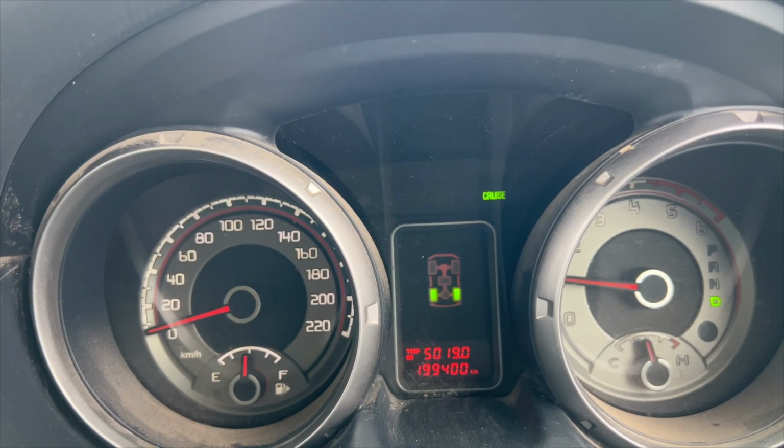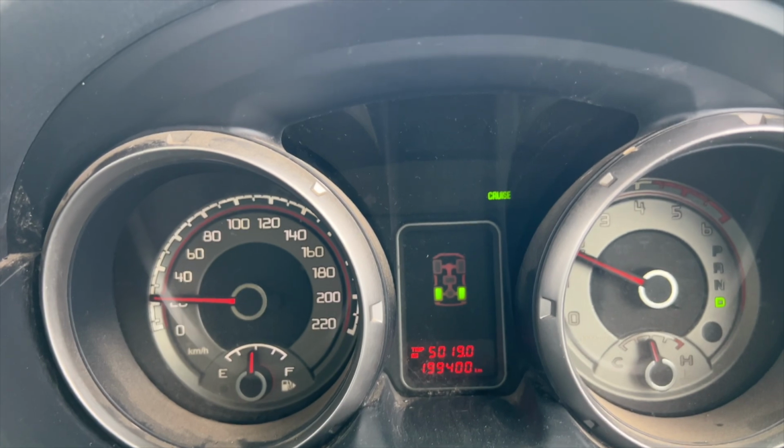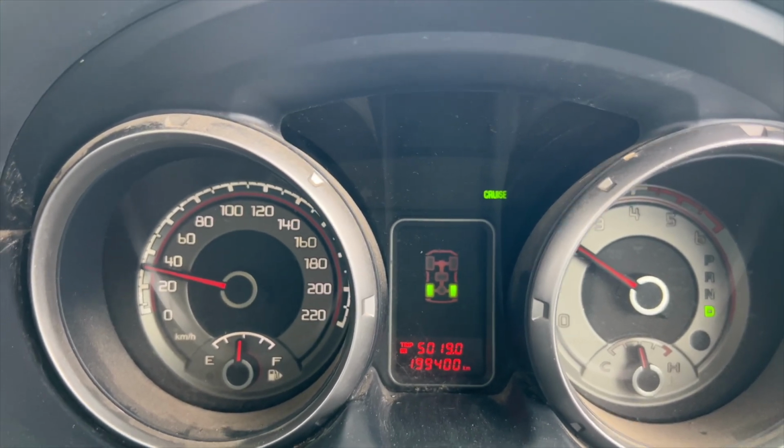So here we are in the Pajero. Now what you're looking at here is the normal throttle response setting with the Power Plus Throttle Controller switched off or in normal mode.